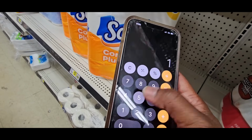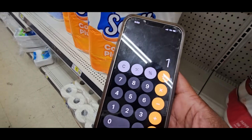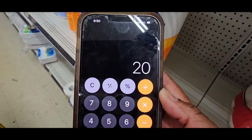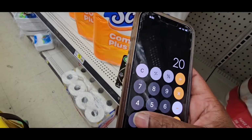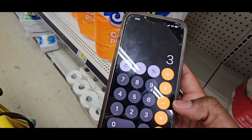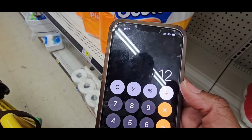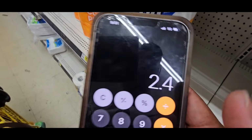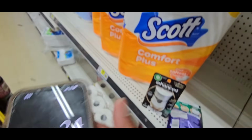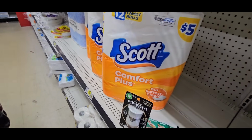Okay, so we're going to do 15 for the Scott tissue, 4 for the warmer, and $1 for the Cascade. Put us at $20. Now we're going to take the $1 off the Cascade, the 4 off the warmer, and the 3 off the Scott tissue, leaving us at $12. Divide that by 5. You're paying $2.40 each. We're going to pay $2.40 for this tissue. Great deal.